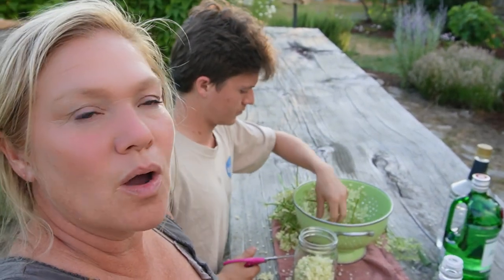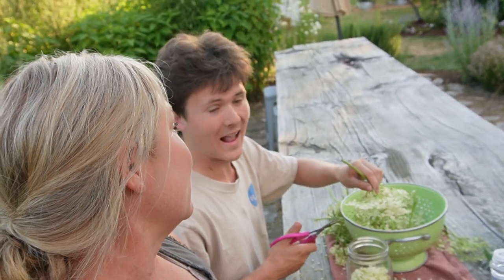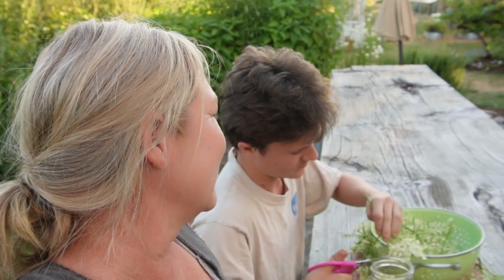So we did wash all of the elderflower, just to make sure. We do live on a gravel road, so we do get a little bit of dust coming through, and that's kind of up closer to the road. So we felt like we should probably wash them. They weren't that dusty, and we kind of picked to the back side where the dust doesn't come so much. But we're excited, and it's good to spend time with Brayden. Yeah. Isn't this fun, Brayden? It's fun.